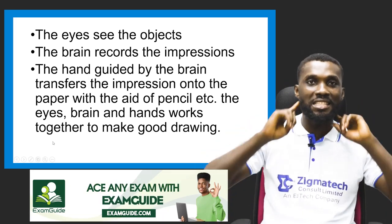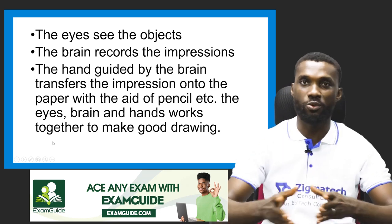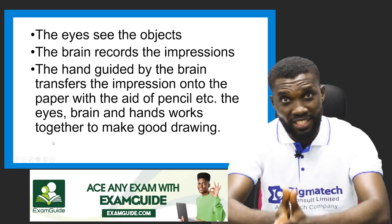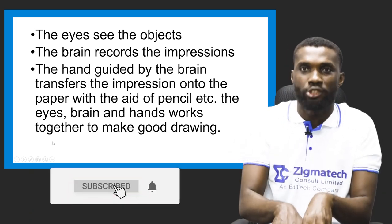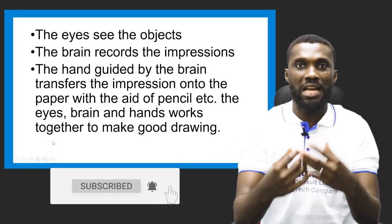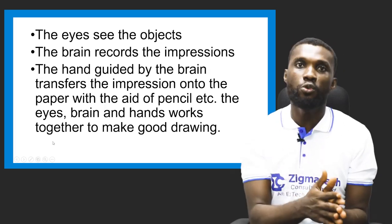If you cannot see, you can't draw. You can actually identify a drawing, but how can you draw when you cannot see? The three of them go together.